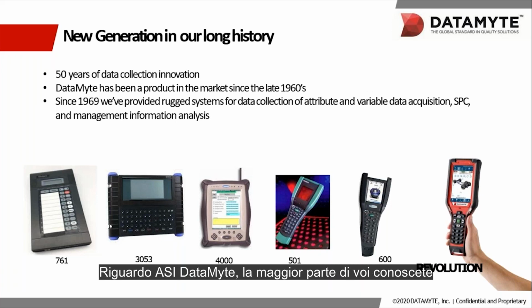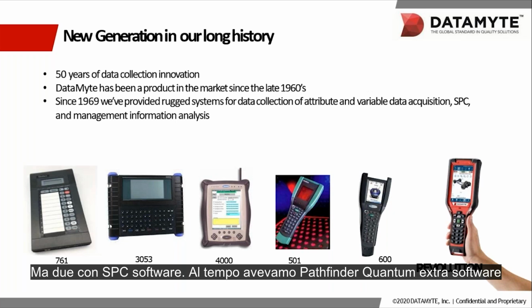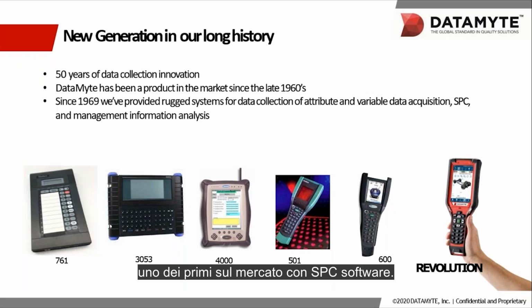So about ASI DataMyte, most of you know ASI DataMyte for years. The DataMyte is a well-known product, and we sold more than 1,000 units worldwide over the years. So it started in the 60s, and in 1969, we started finally with the data collection devices, but too with SPC software. We had at that time Pathfinder, Quantum, etc. software, one of the first on the market with SPC software.